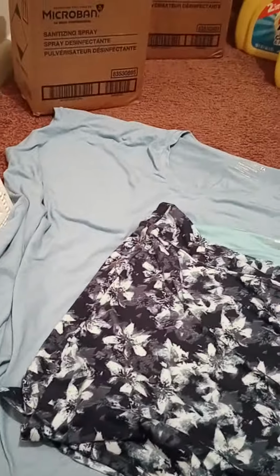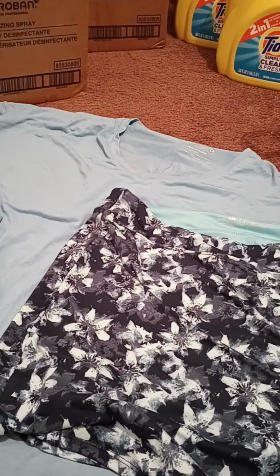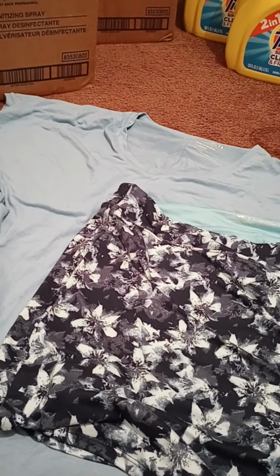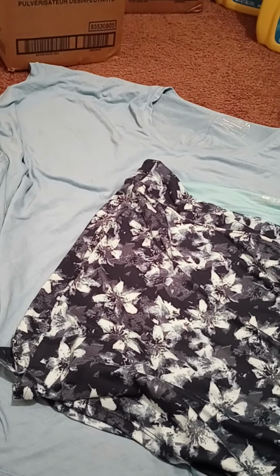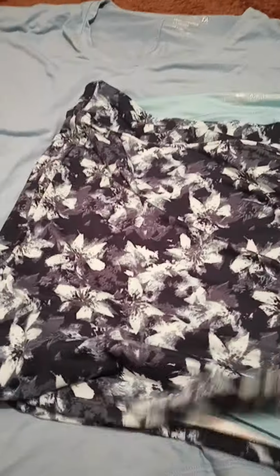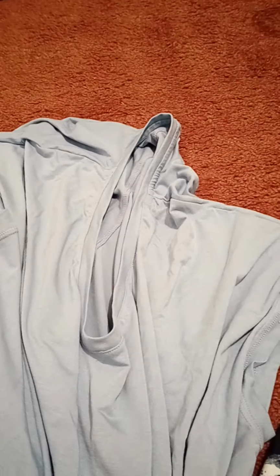The first thing that I got, and some of these items are not recent. This is from about a week or two ago, especially this outfit here. I bought this about 2 weeks ago. It was $9.99 for each piece at Costco. It's a skirt set. I thought that was too cute. And I have the top to go along with it.